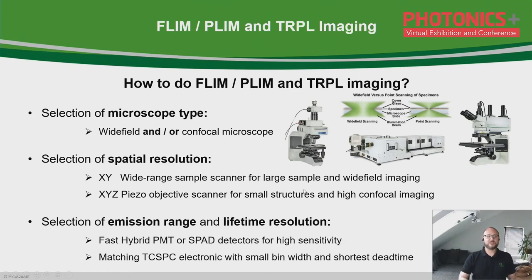And to get an image, you need, of course, the information about the emission range and the lifetime, because now it's important to know what type of detector you should use. Different detectors have different properties, meaning different quantum efficiencies and different lifetime responses, which means sometimes it's important to combine different detector types to have the best setup for your application.